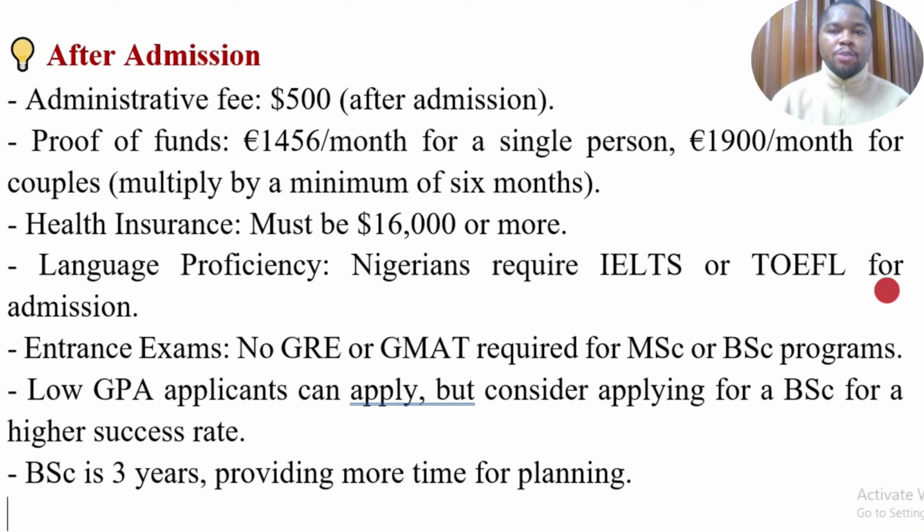If you want to come with your family, you need to prove about 1,900 euros every month as a family for you to have the opportunity to apply for the visa. And this is just for 6 months, minimum of 6 months. So if you have the opportunity of getting a proof of fund that is up to 12 months, then it makes your visa process easier. But the minimum they can accept is 6 months.